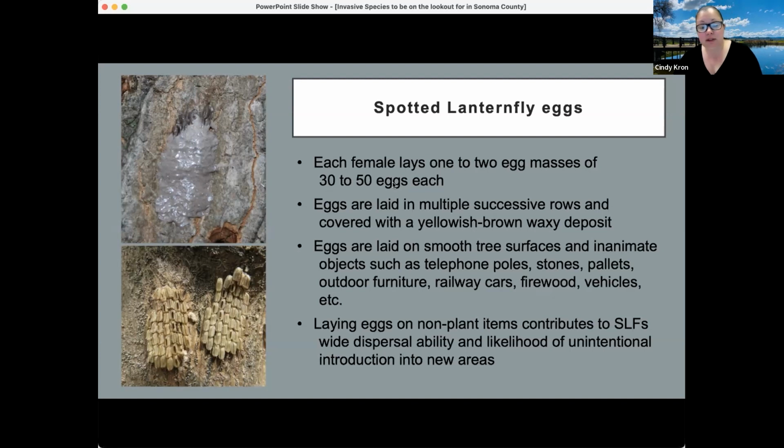So each female can lay 1 to 2 egg masses of 30 to 50 eggs each. And again, these are covered in that waxy deposit. And they're laid on smooth tree surfaces and inanimate objects such as telephone poles, stones, pallets, outdoor furniture, railway cars, firewood, vehicles, etc. So this is one of the reasons why it's such a big concern: the laying of eggs on inanimate objects means that it can easily be introduced into new areas, unbeknownst to the person moving the items. Like outdoor furniture, if you're moving across state lines, you can easily be moving eggs into a new area where it's not currently established.